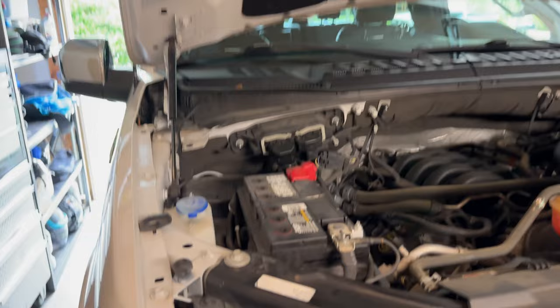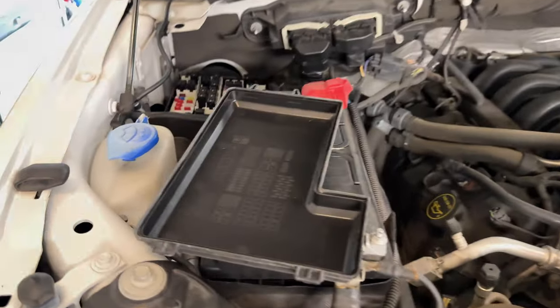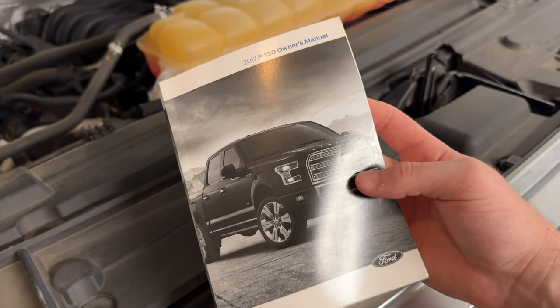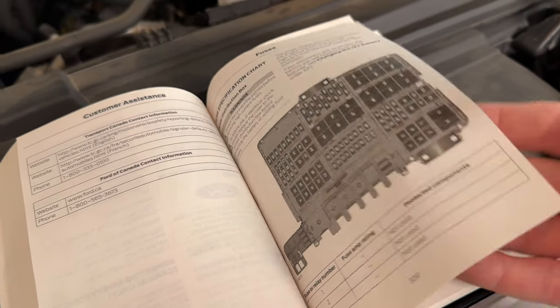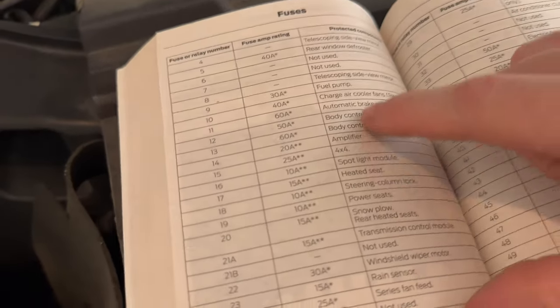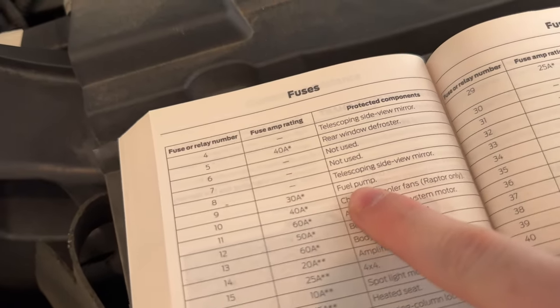All right, now that you've got your hood open, go ahead and get back here to the fuse box. Once you've cracked open your fuse box, get your owner's manual and check where your fuses are. Mine starts at 309. I'm going to look for the one that says fuel pump, and I believe it's number 9 here. It's a 30 amp fuse.